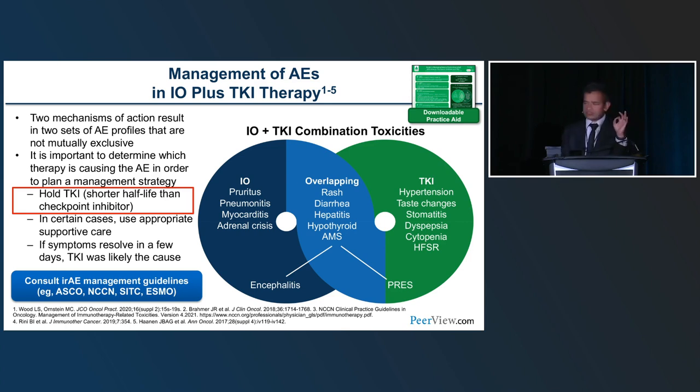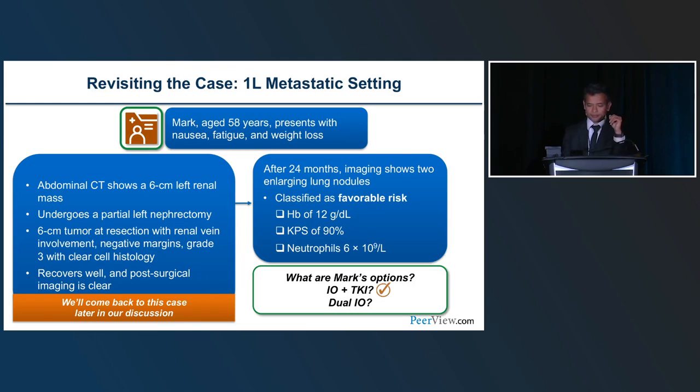And to tease that out, I think we've become comfortable with the premise of stopping the TKI for a period of time, seeing if that side effect dissipates to some extent, and then determining whether the patient really has a toxicity attributable to the TKI if it dissipates, or if the toxicity is persistent and worsening, likely secondary to IO.